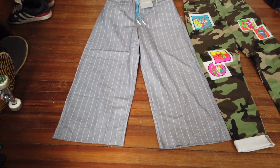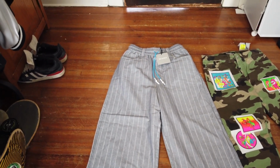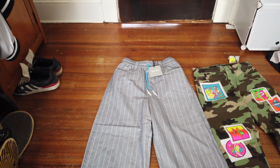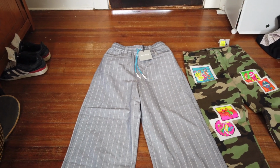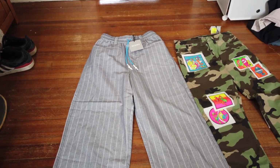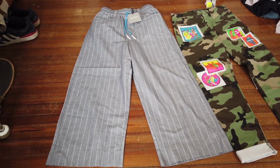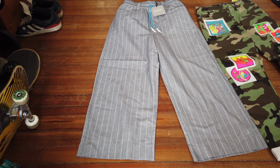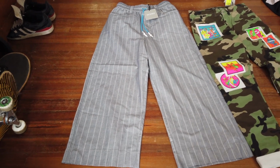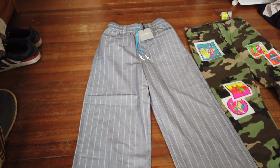I would liken it to Jil Sander, maybe a bit of Loewe in there as well. And I would say you would be forgiven for thinking they were an Asian company. They have a kind of Korean, Japanese type feel with these silhouettes, especially when it comes to their pants, because if you look at those legs, they are wide.